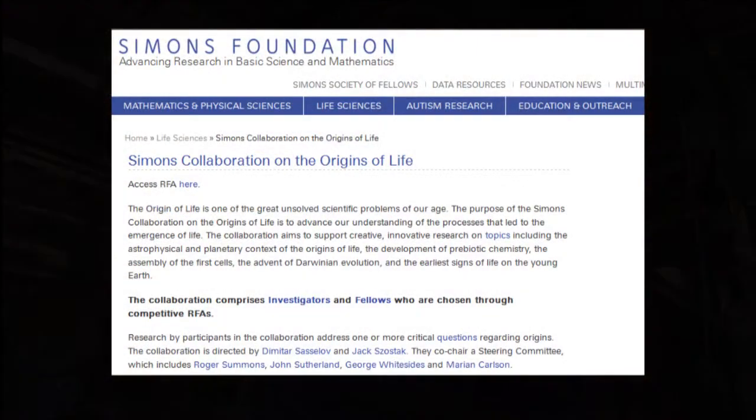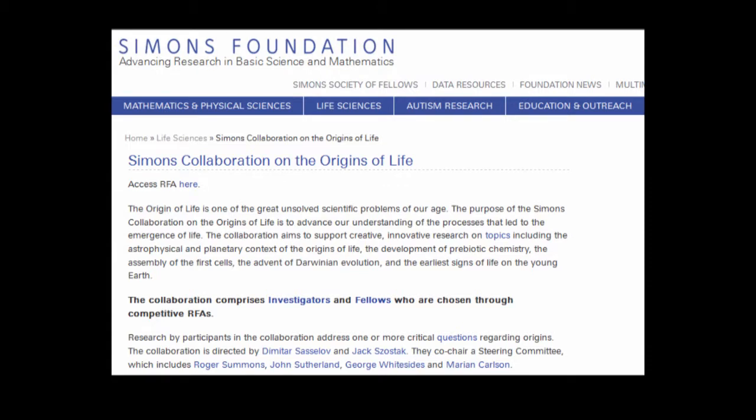So the NASA Astrobiology Institute is a key source of funding. We also rely on some private foundations. Currently we're being supported by the Simons Foundation, collaboration on the origins of life. So in that project we're looking at the earliest stages of life on Earth and the earliest evidence for life on Earth. We're also being supported by another private foundation called the Agouron Institute.